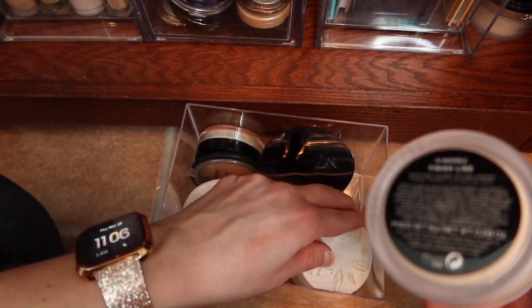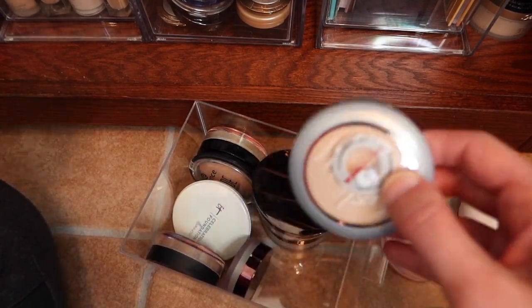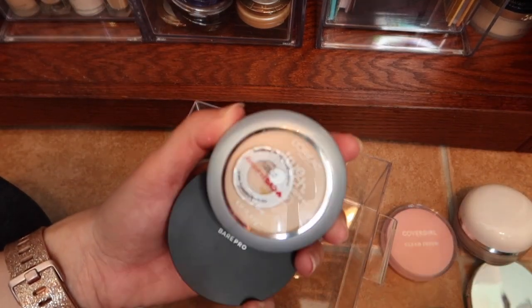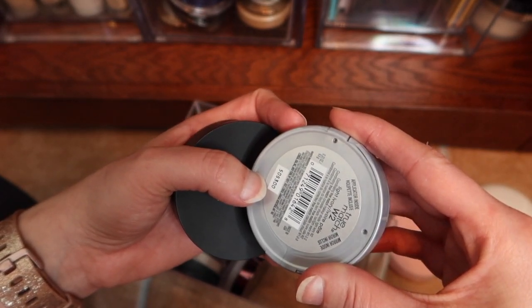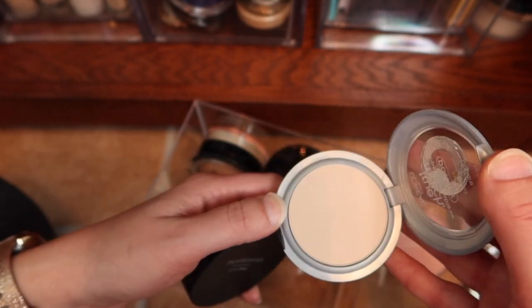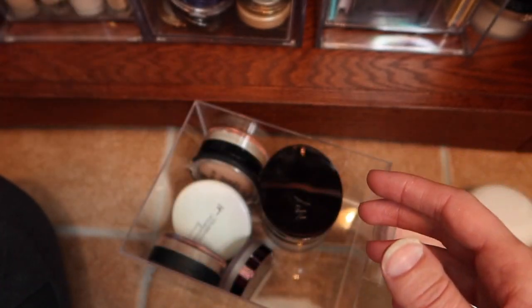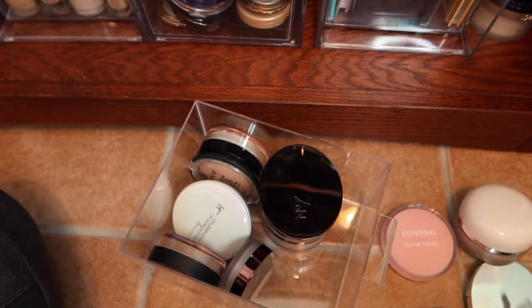Let's go back. We haven't. Oh wait. Here we go. Forgot about this, and I recently got it. The L'Oreal True Match in Light Ivory W2. So let's put this one in Makeup Basket Express. And then let's put this Bare Minerals in the beauty room. And I think that will be good.